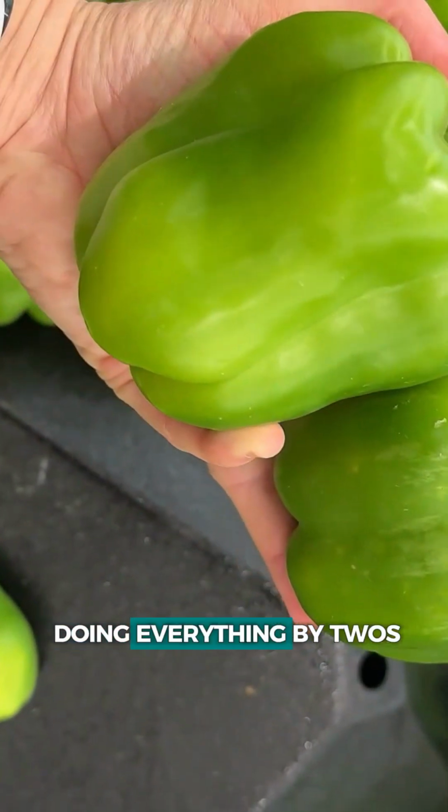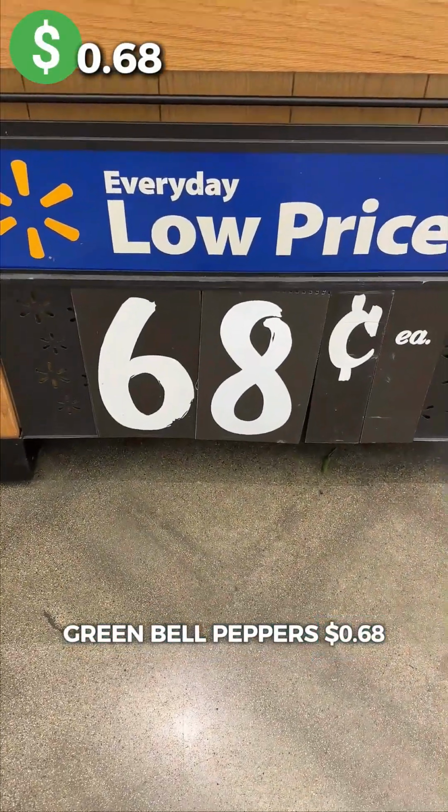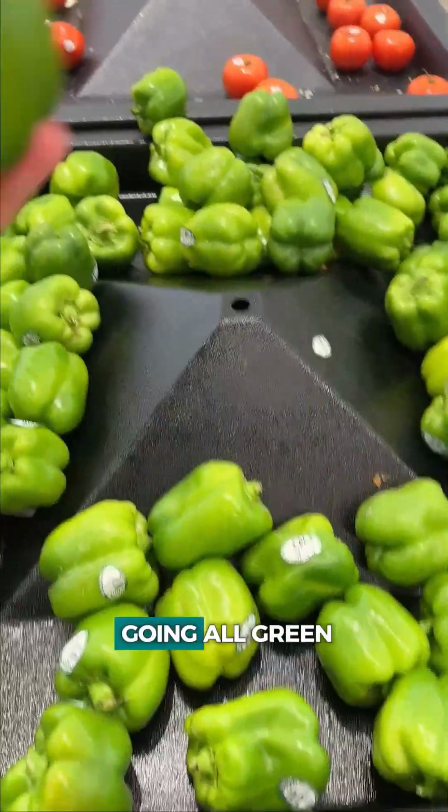Okay, I feel like we're doing everything by twos. Preparing bell peppers here. Green bell peppers, 68 cents. Just by switching to yellow or red, they were $1.49 a piece. So we're going all green.